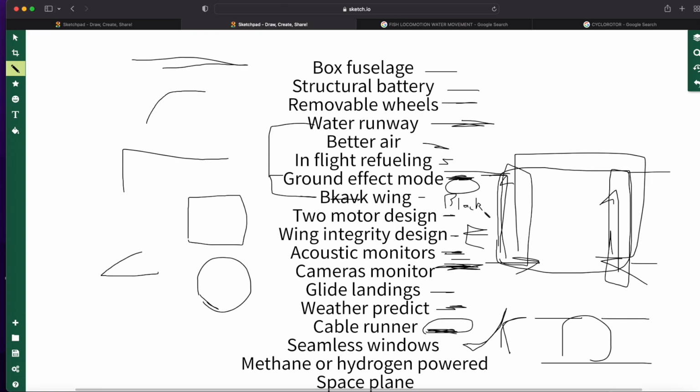Well, thank you very much for listening. I think these ideas could also just make drone deliveries in the future more possible for goods that are just hard to transport.